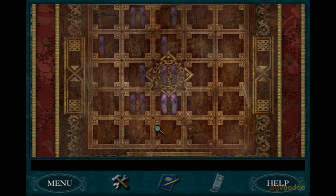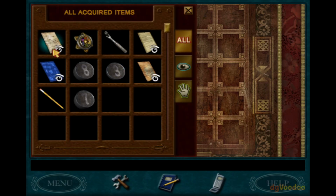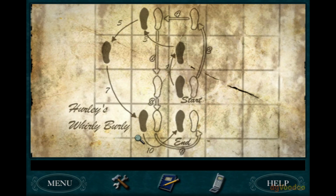Did I not do that correctly? Oh, it's the right foot that moves first there at the end. Every other time, it's the left one that moves first, but at the end there, it's the right one.